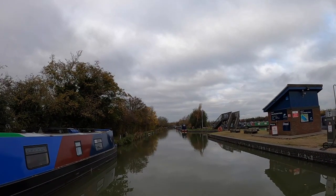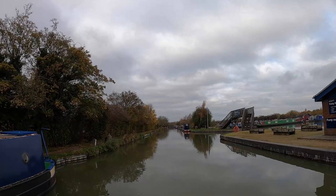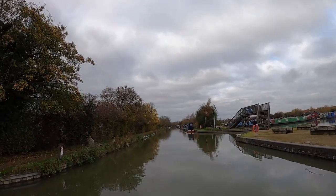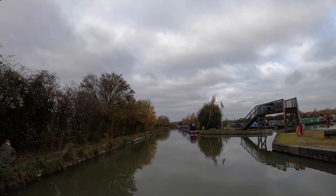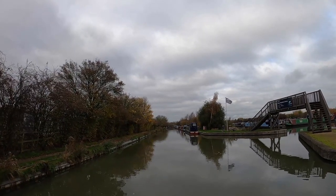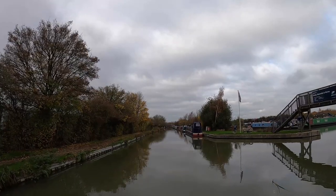This particular marina is managed by the lovely Max. Now Max is very accommodating, will certainly look after you if you need any help. Indeed, he was very good to us on our return journey through. He's got a great sense of humour and a lot of local knowledge. So look out for Max if you ever call in there for pump out, water, or indeed for fuel.